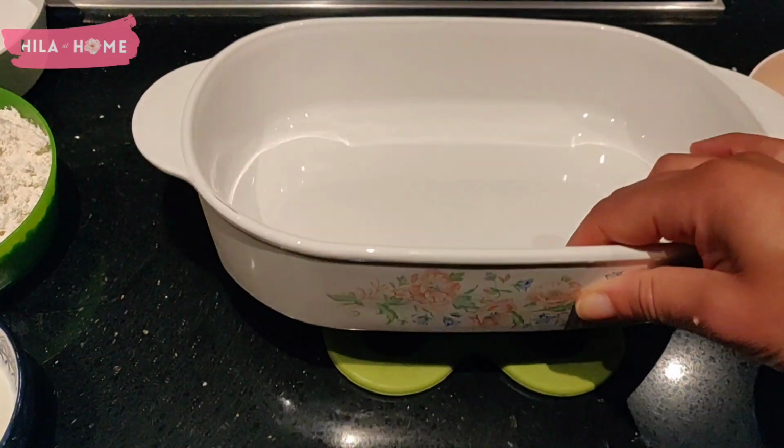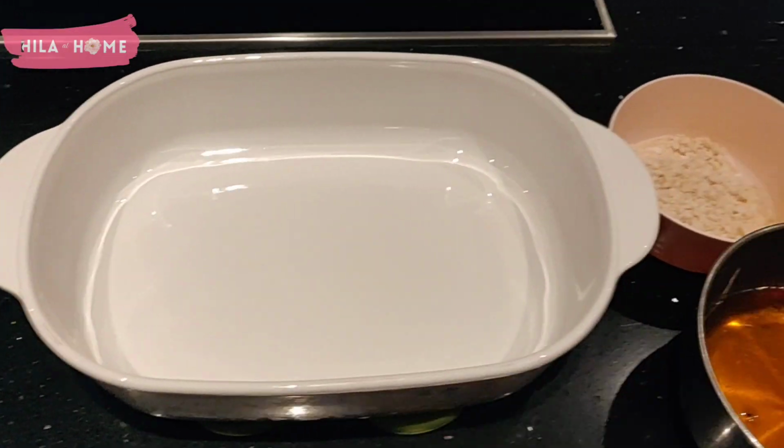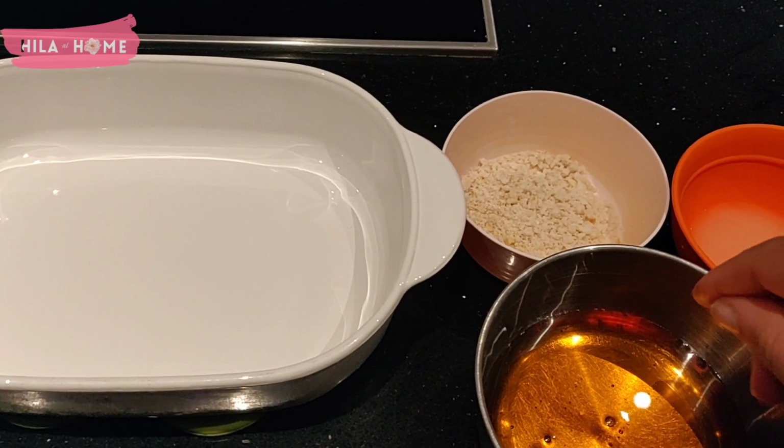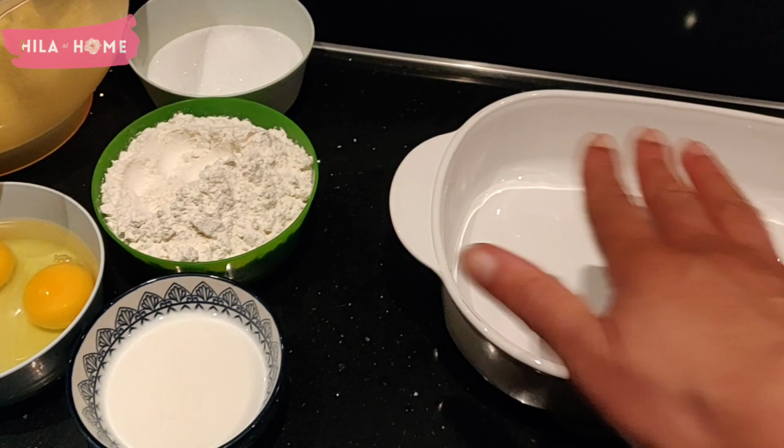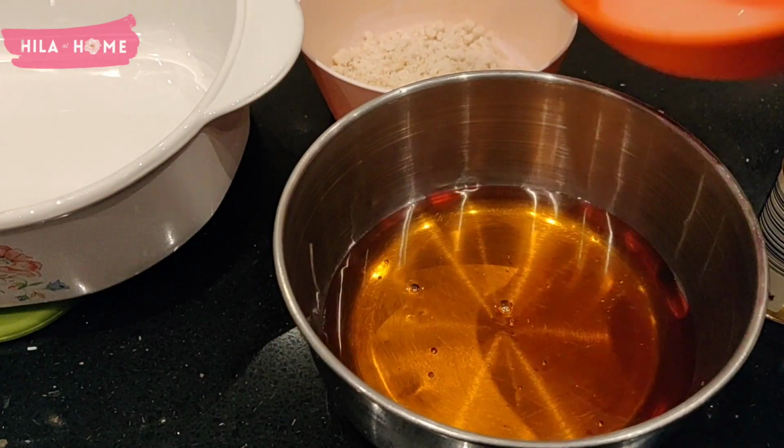This pudding is made in more like a serving bowl. You wouldn't put this in a baking tin because otherwise the golden syrup would leak out. So a Pyrex dish or a serving dish would work quite well.